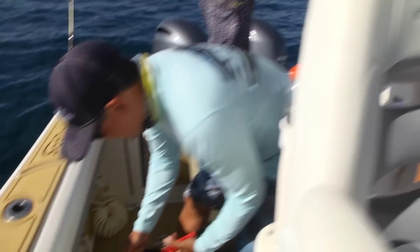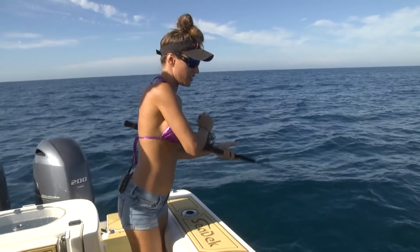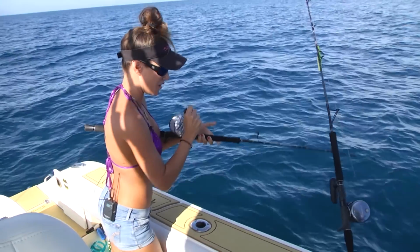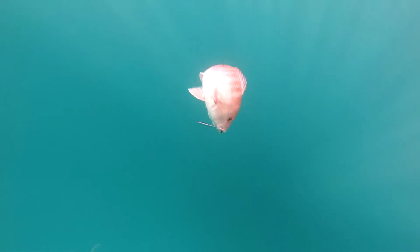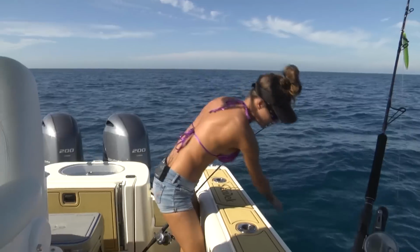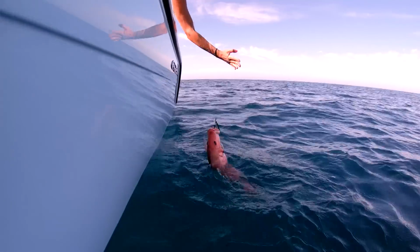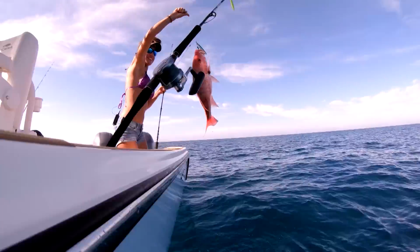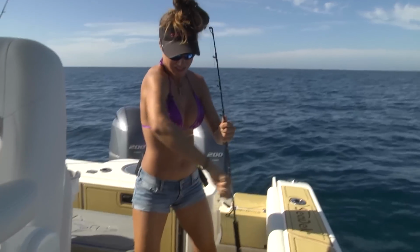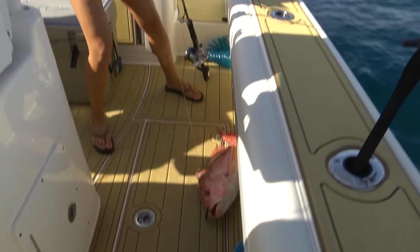Fish on, fish on. On the Palomar jig. Oh, nice. Oh, you got a big fish. I can see him down there shining. Wow, it's a pretty good size red snapper, guys. On that Palomar jig, the 3.5 ounce Palomar jig. Look at the size of this fish. Woo! Oh, that's bigger than big brother.